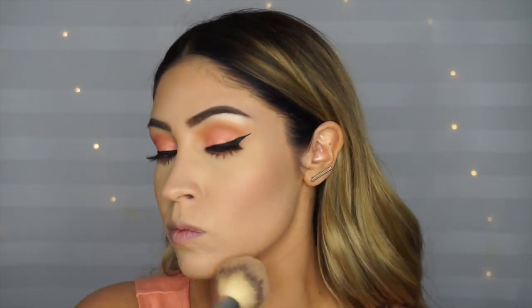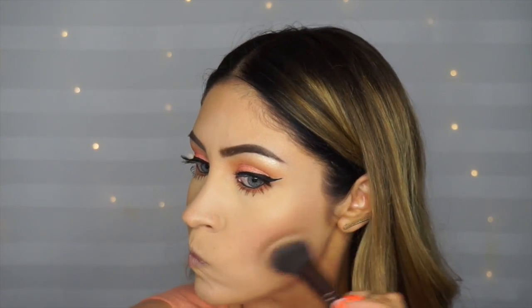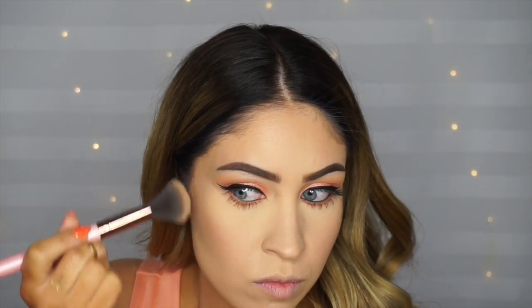Then I'm going to take my angled cheek brush. This one is by Luxie Lush. It's the 504 large angled brush. And I'm taking the same NARS Laguna bronzer and going right back into the areas that I normally contour, so right there in the hollows of my cheeks, my hairline, and my jawline, just to define the contour a little bit and still keep it really nice and bronzy though, and nothing too harsh.